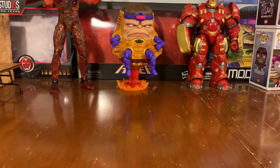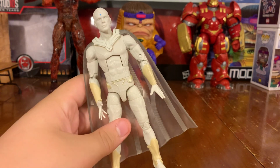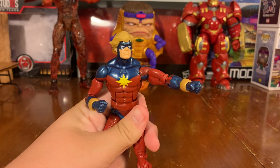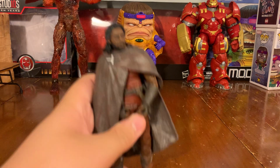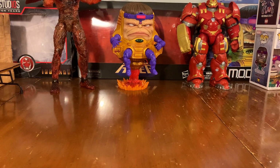And this next figure right here, this is the number 1. But first, before I show my number 1, I didn't really do this with my other top 10, but I just wanted to give some honorable mentions. So my first honorable mention is White Vision. It's an alright figure. I don't really like the paint though. Next up, this guy probably would have made the list if he came with some extra accessories, but he came with literally nothing but this. That's all he comes with. And last honorable mention, Heimdall. Not great articulation, but really nice looking figure.